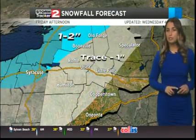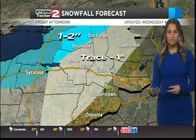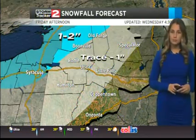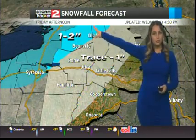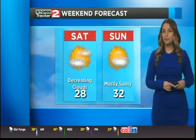We are going to be seeing some snow on the back end of this. It's going to be heavy at first and then turn into light snow showers throughout the day. A quick inch or two of accumulation is possible. Most of us are going to be seeing very little accumulation, with heavier accumulations up in Lewis County, northern Herkimer, and northwestern Oneida County. We are going to dry out tonight, and we remain dry for the weekend.